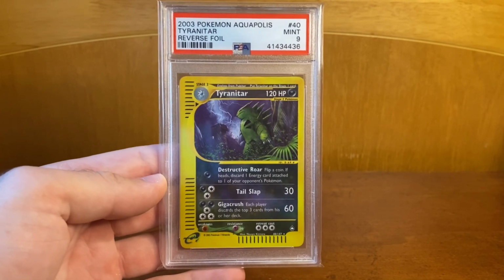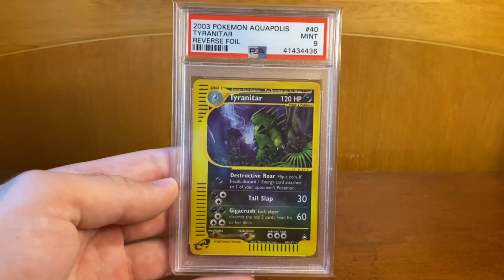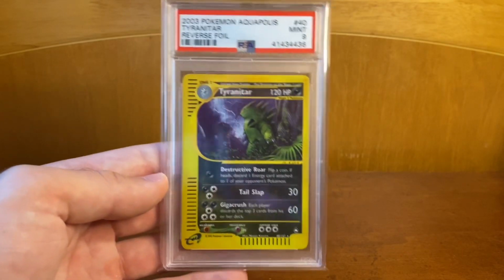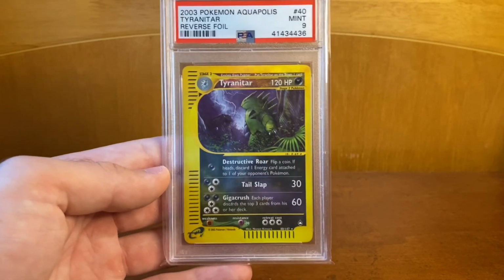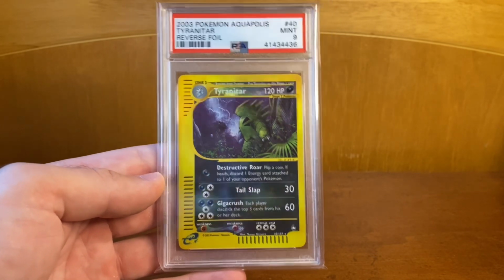At number 7, we have PSA 9 Tyranitar Reverse Holo from Aquapolis. This card currently has a price of about $200, and I would like to note, when I was making the list of these cards, in my head I was like, oh, I have that Aquapolis Tyranitar Reverse Holo in a PSA 8.